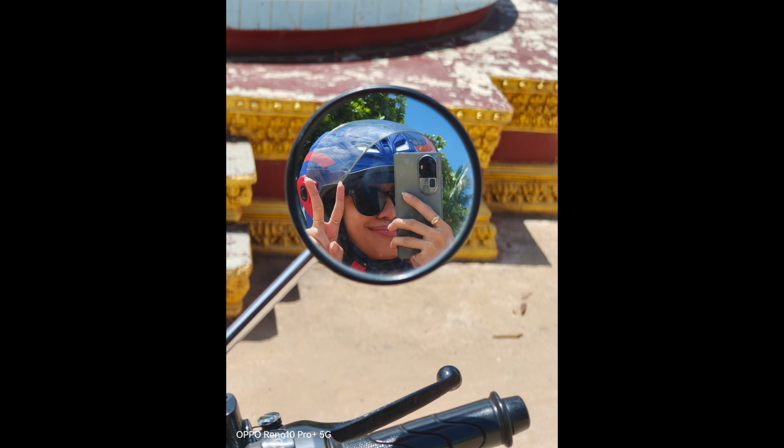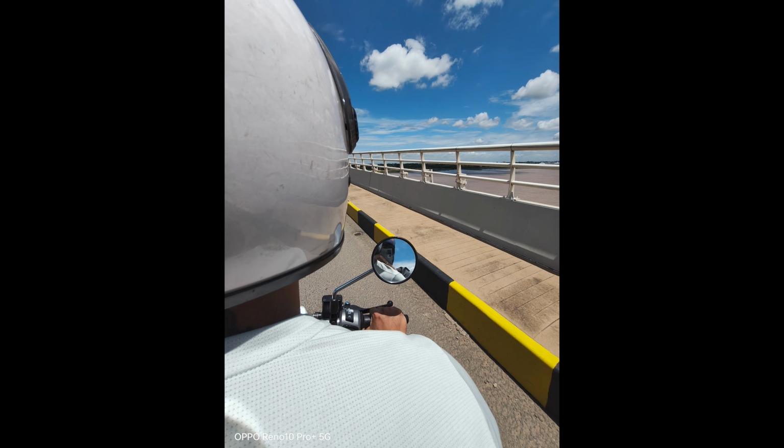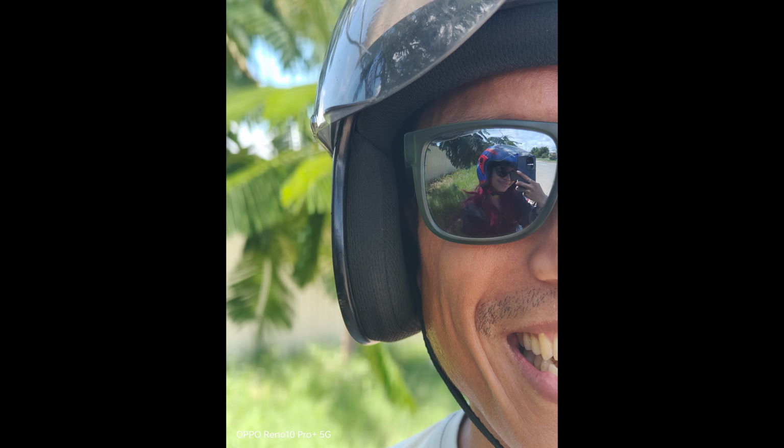Now I will point out that because we have all the different cameras on this phone, it's quite easy to do this. Smartphone cameras these days are so versatile that you don't even have to switch lenses or cameras around. You can just use the cameras you have here and you'll be able to take all the different details, wide, zoomed in, macro, you get the idea.